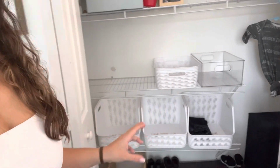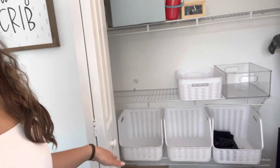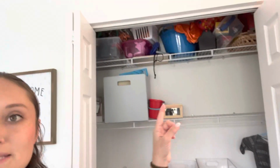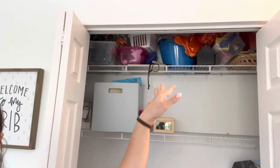Alrighty, so this was completely full before. Literally, these things were overflowing with clothes. I wish I would have gotten a better before shot, but we now have all this space, so we have to organize the clothes that we decided to keep and then put it in here in a way that works. And then this is all the toy stuff that's going to be our next project, we're going to have to go through for our toy declutter.